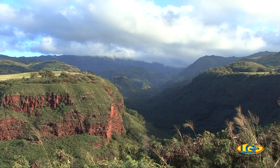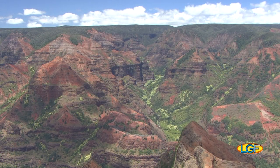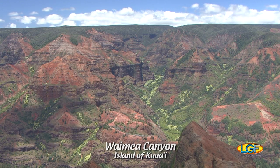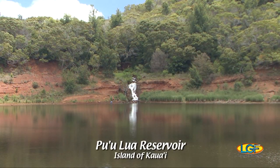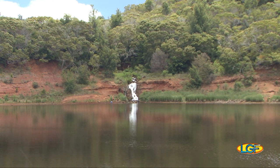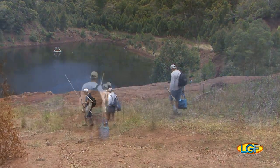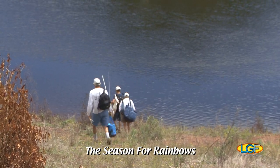Today's fishing adventure is taking us upcountry on the island of Kaua'i. In Hawaii, there are few places like this, where the scenery is breathtaking. And there are even fewer places in our islands like here, where the opening day of trout season gives us one more excuse to visit the Garden Isle. Well, today's opening day of rainbow trout season, and the limit today is 8 per person, and let's see how fast we can limit out.